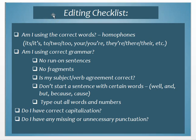Here's another editing checklist that you can use. Am I using the correct words like homophones, it's, to, your, there, etc.? Am I using correct grammar? No run-on sentences, no fragments. Is my subject-verb agreement correct? Don't start a sentence with certain words like well, and, but, because, cause.